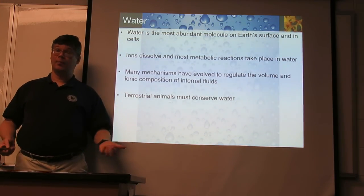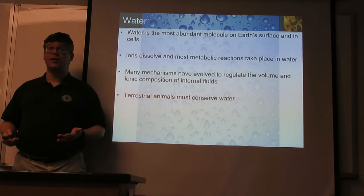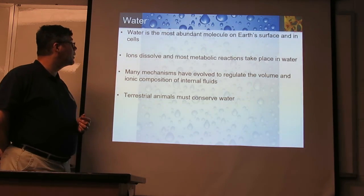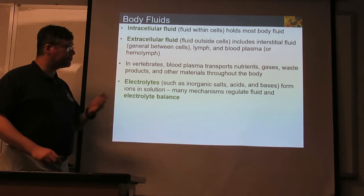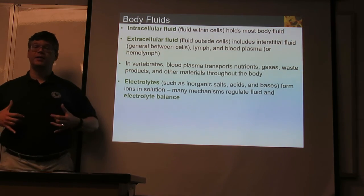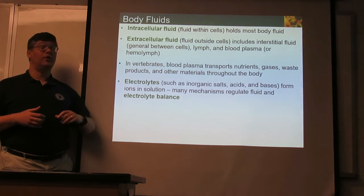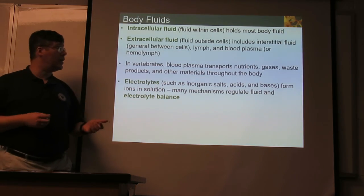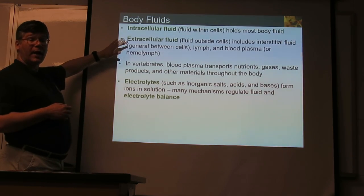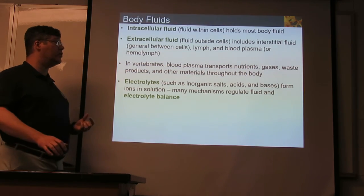Living in fresh water, too much is an issue. Things that live in fresh water have to have ways of getting rid of excess water. Most of the water in us is inside cells, intracellular. But we do have fluid between our cells. This includes the fluid of the blood and lymph, as well as stuff just kind of generally in the body between individual cells.